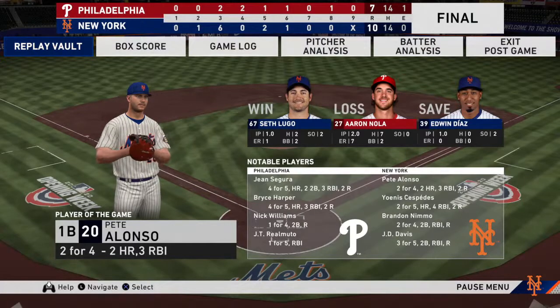The final line score for our ball game tonight for the victorious New York Mets: 10 runs on 14 hits. No errors. They left 8 men on base. For Philadelphia, 7 runs on 14 hits. 1 error. They left 10 men on base. Time of the ball game, 3 hours and 55 minutes.